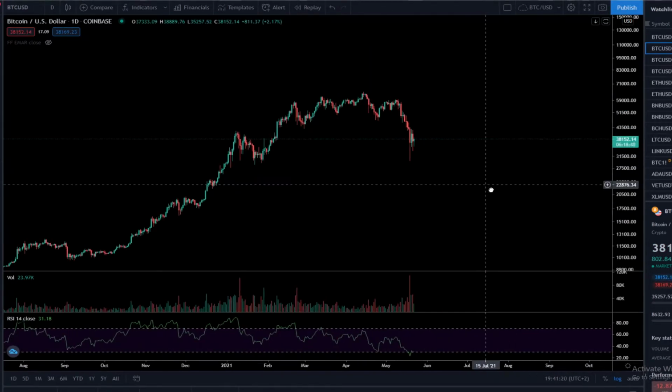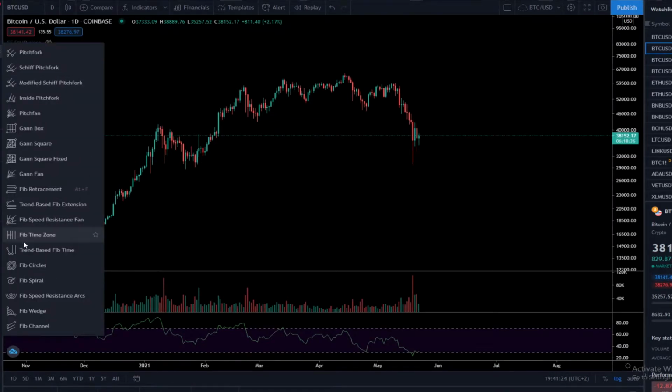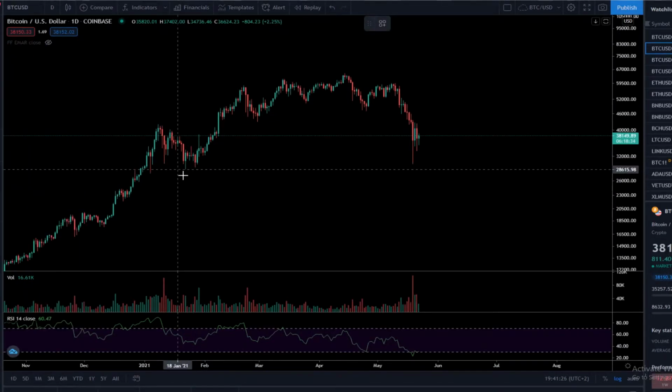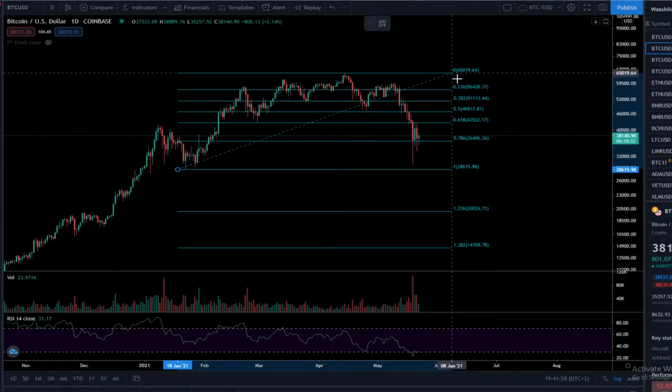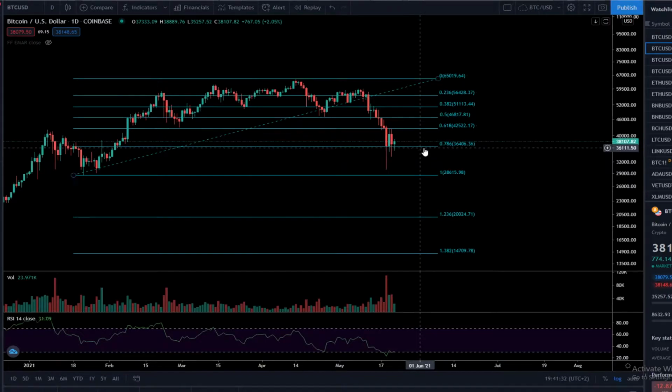Okay, so here we are. Let's check the Fibonacci lines from here. Let's say the base Fibonacci line from bottom to our top. And we can see that we are right now finding some support at the 0.786 Fibonacci line, which is a good thing to see.